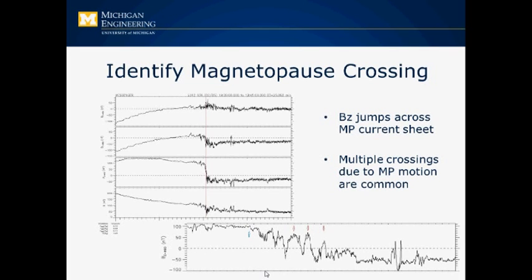So for the first step, we try to identify the magnetopause crossings by looking at the plots from MESSENGER. Using the characteristics we mentioned before, we can identify the crossing by looking at the z component of the magnetic field. When the spacecraft is crossing the magnetopause, the value of Bz jumps from positive to negative, as shown in the first plot. However, due to the motions of the magnetopause, there may be multiple crossings in a short time, as shown in the second plot. We only choose the data when the spacecraft finally goes inside.